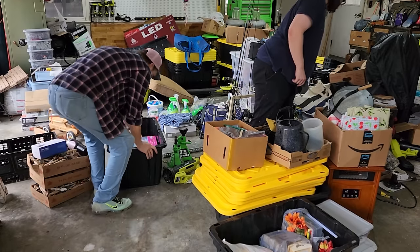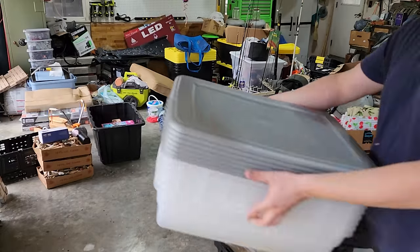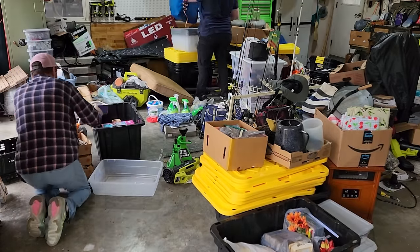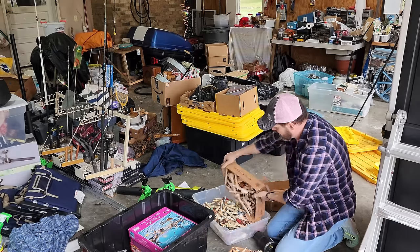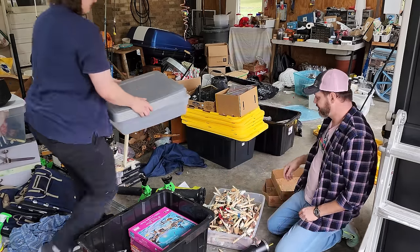There are genuinely enough things in this garage, the basement, and the house to start a small flea market. And by the way, when we go back to do the basement, you'll notice that it's just as bad, if not worse. Hopefully, we should be back next week to do that.